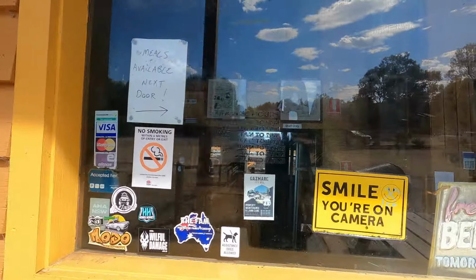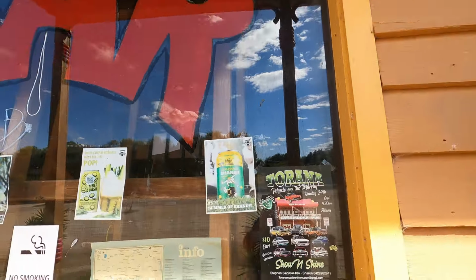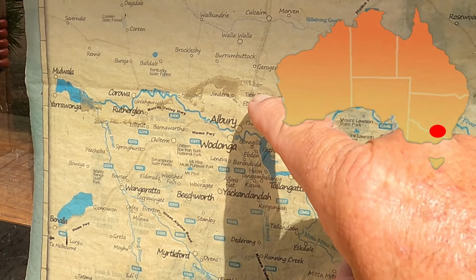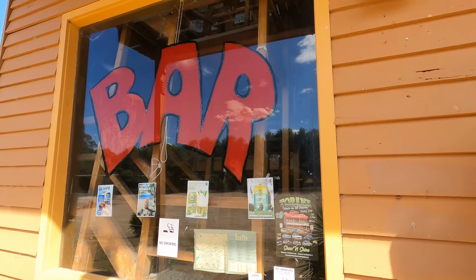Meals next door. I wonder if this is even open. Kind of looks like it'd be sort of open. It says Albury Wodonga, so I'm just up here. Probably can't see that map very well. Yeah, this'd be quite a good campsite for tonight.